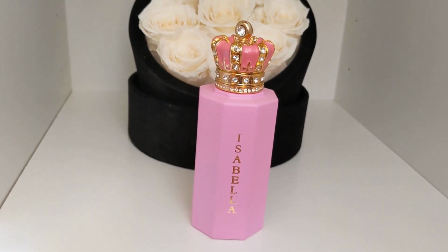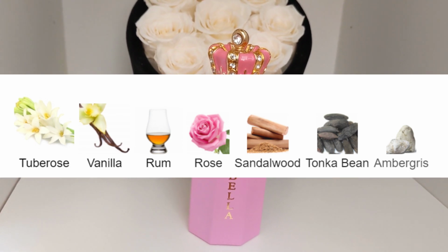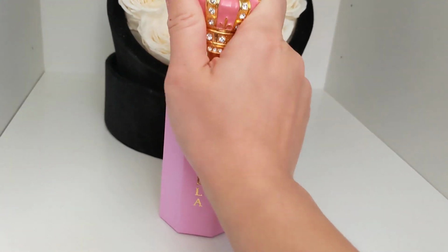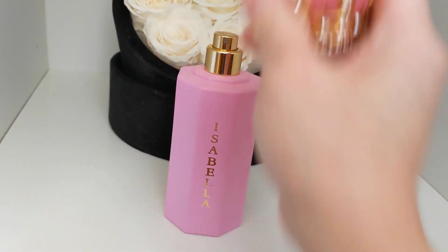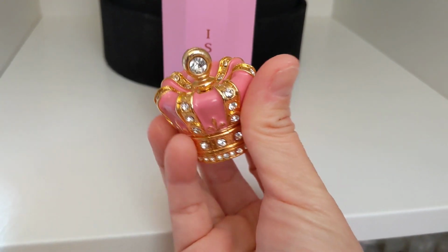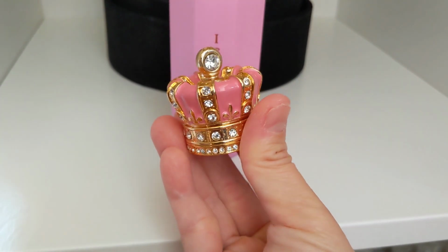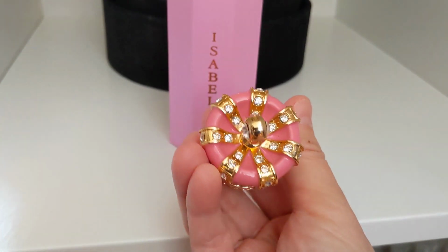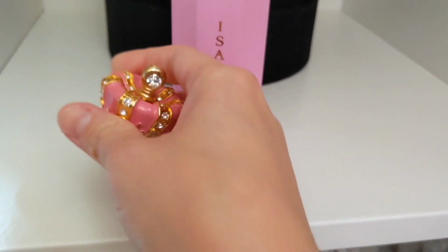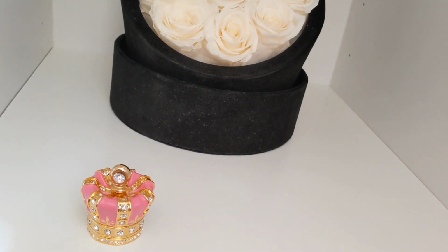Alright, so the notes that are listed on Fragrantica are tuberose, vanilla, rum, rose, sandalwood, tonka bean, and ambergris. I really like this. First of all, look at the packaging. Look at the cap. It's dazzled with Swarovski crystal. It's pink and my daughter loved this bottle. She really liked it. So this is Royal Crown Isabella.